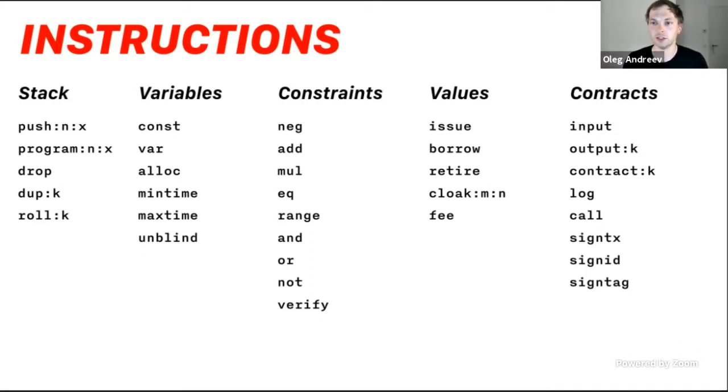So they sit somewhere in the middle and are focused specifically on financial applications, financial checks, and focused natively on moving around assets. So comparing to Ethereum, Ethereum is much closer to a CPU model where you do raw number crunching and some low level checks. And in Ethereum, you have to model your assets.